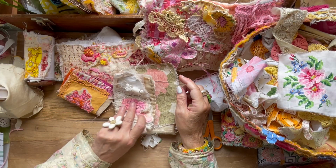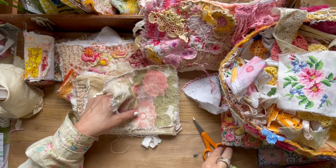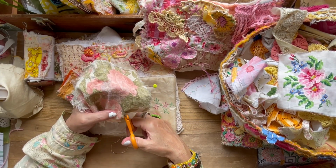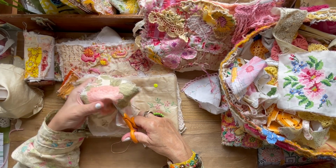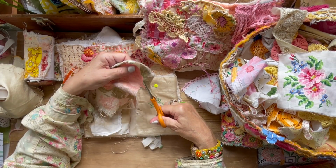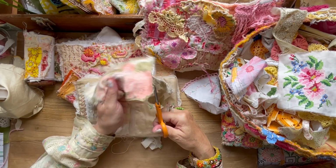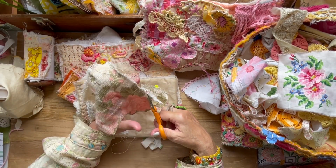Now, if Fleur was here, I'd be saying, is this soft? And I think the answer is yes. I think there's too much green. Oh, not for the fabric, but just for what I'm thinking of doing, which I don't really know yet.